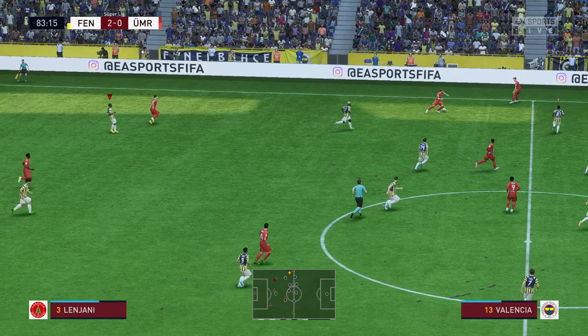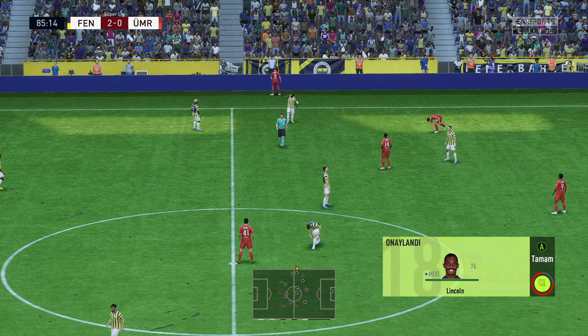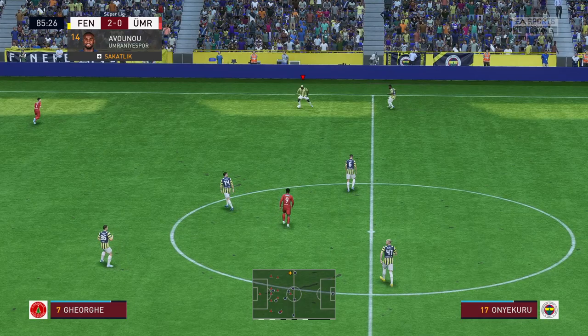Stuart, what have you made of their overall performance? Well, they've controlled most of the game, haven't they? Their one and two touch passing has been sharp, the movement's been bright, and they've scored some good goals. They just need to keep their concentration through to the final whistle. So making the substitution now.